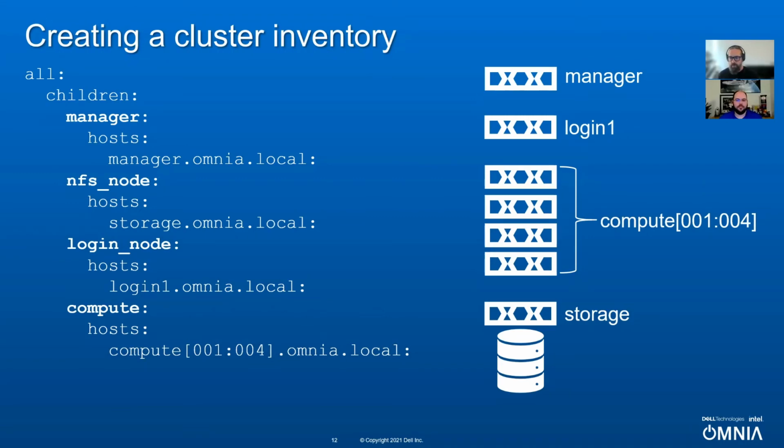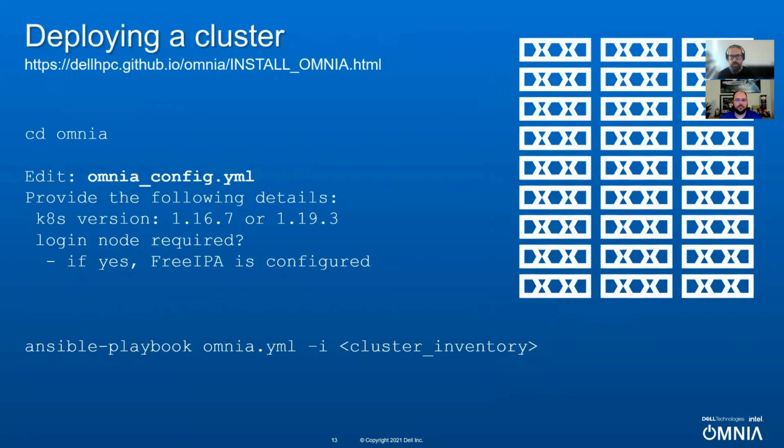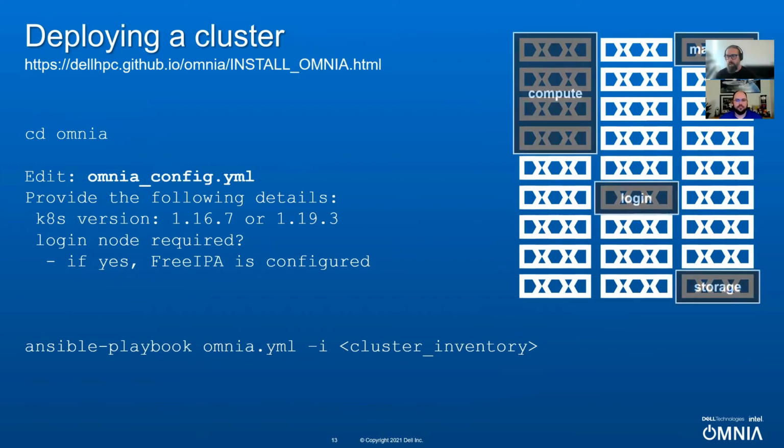And with a very simple inventory file, we can build a cluster, a logical cluster, out of that pile of metal in my data center by simply editing that little config file, saying which version of Kubernetes do I want? Do I want a login node? And then same thing as we did with the control plane, it's Ansible playbook, omnia.yaml, and pass it your inventory file. And when we do that, we'll just grab those pieces out of the pool of resources that we have to build our logical cluster. We'll use that for some period of time for a research project or for a group of folks who need interactive work, or for folks who are looking to run some long-term persistent services on the Kubernetes side.